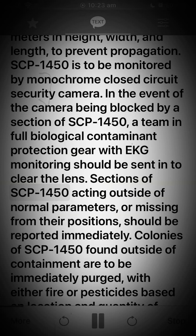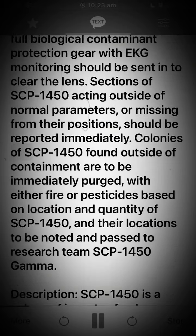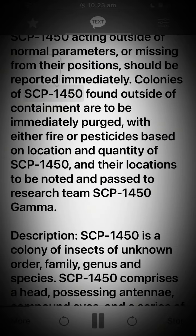Sections of SCP-1450 acting outside of normal parameters, or missing from their positions, should be reported immediately. Colonies of SCP-1450 found outside of containment are to be immediately purged, with either fire or pesticides based on location and quantity of SCP-1450, and their locations to be noted and passed to Research Team SCP-1450 Gamma.